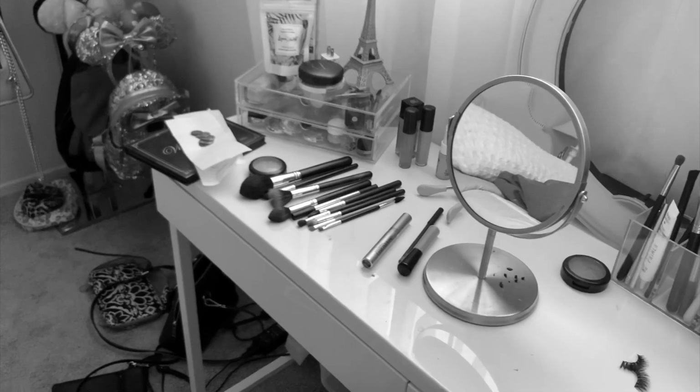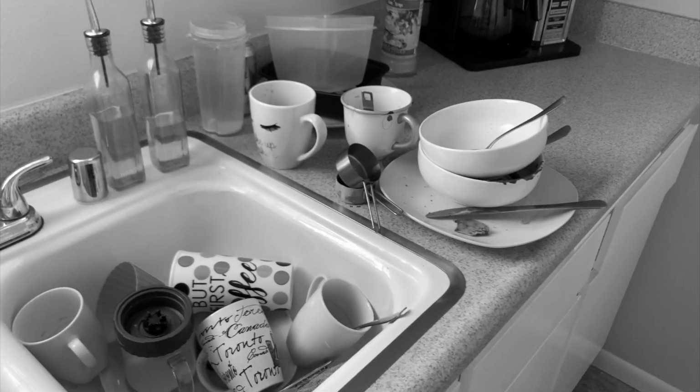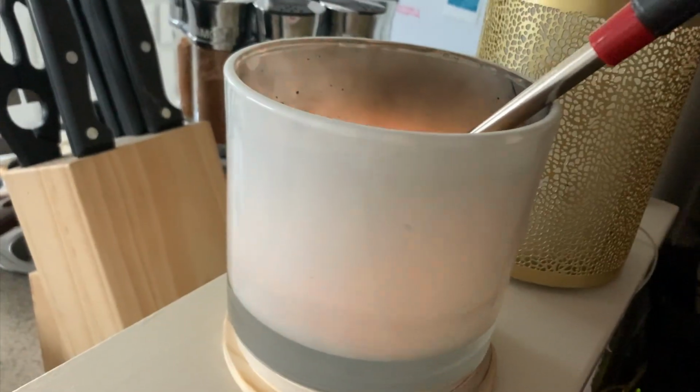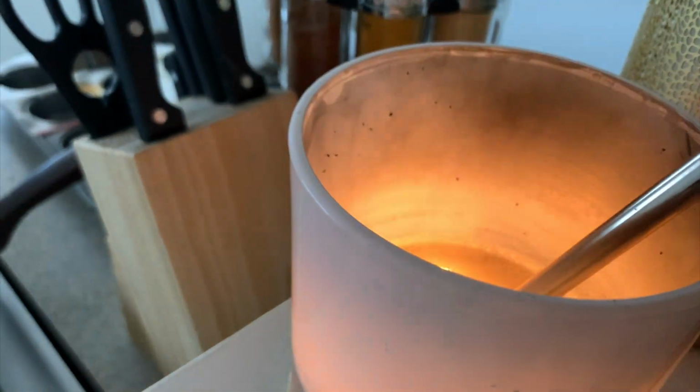Before I start rearranging and decorating, I need to clean my apartment. Not gonna lie, I've been very busy and very lazy lately, so I have quite a few things to attend to. I'm going to start by lighting what's left of my fall-scented candle and making myself a nice cup of coffee.